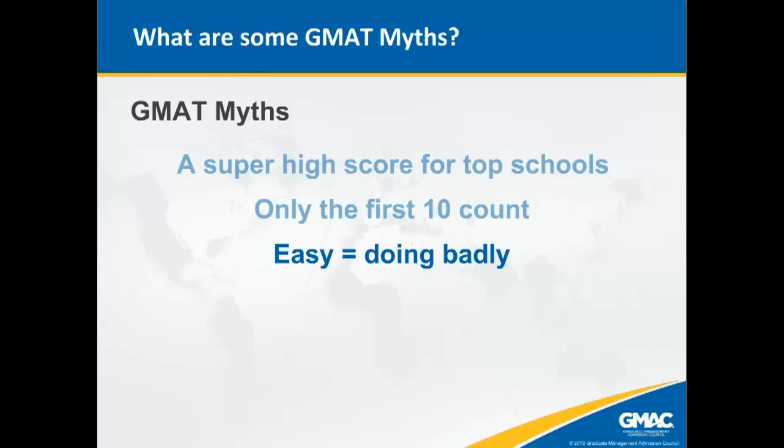If you're getting easy questions, that means you're doing badly. What I would tell you here is that what's easy for you may not be easy for someone else. You may be good at a particular area of math, whereas most people struggle. What's important is to not worry about the difficulty level of the questions. Just answer the questions in front of you and do your best.